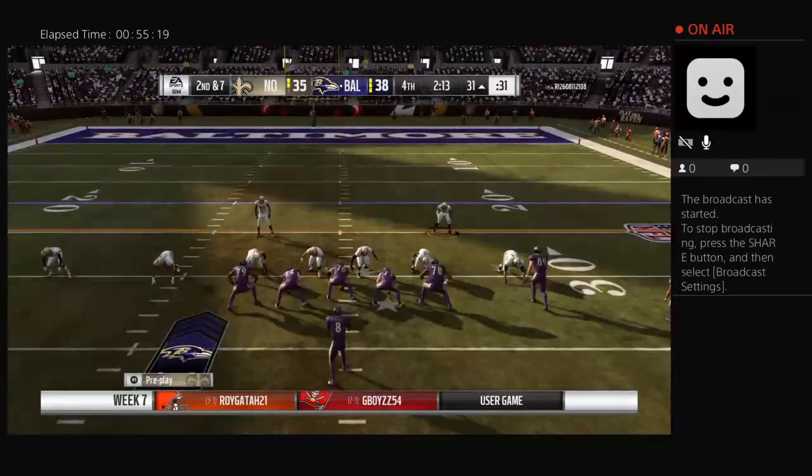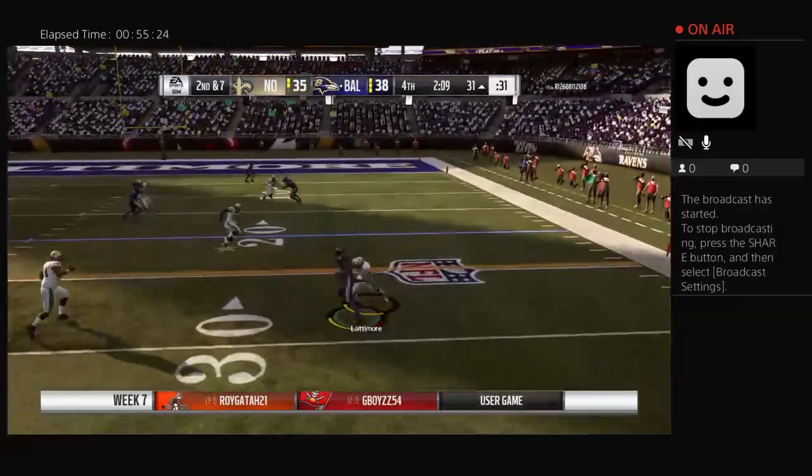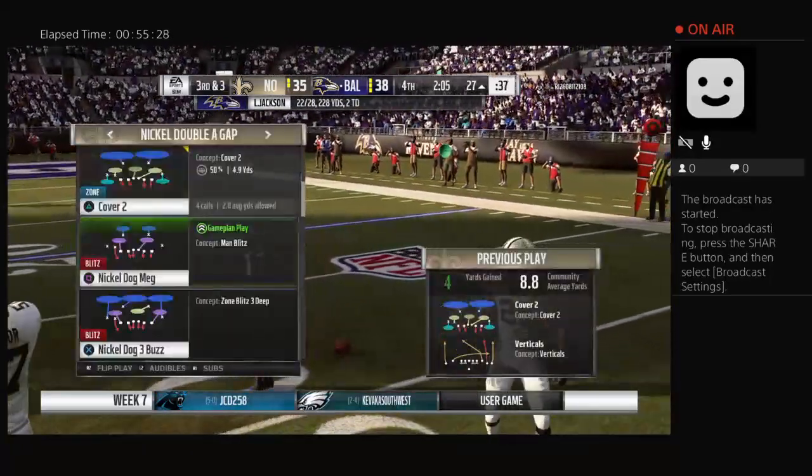Hurry up, here we go. Green. Jackson will throw again. It's complete to Brown, right side. 4 yards on the completion, and it sets up a third down.